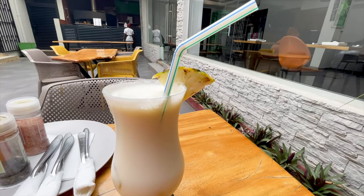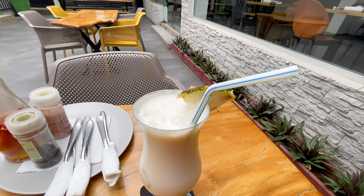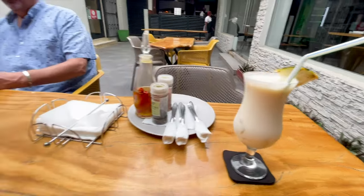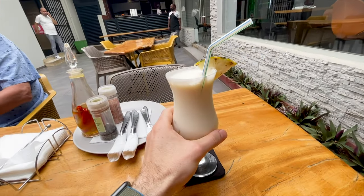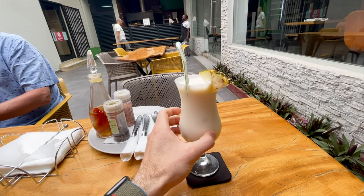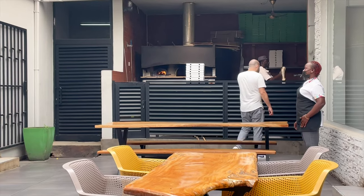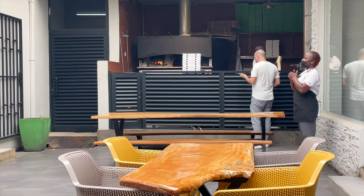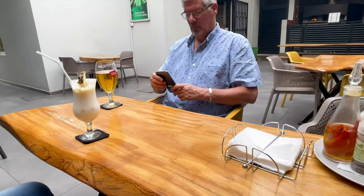So our drinks have arrived. This is the pina colada. It looks absolutely amazing. Even got some pineapple on the top. Mom got a virgin pina colada. Like I said, my dad got the beer, just had a taste test of it, and it tasted absolutely delicious. And then you can see in the distance there, they actually have a wooden oven to make the pizza. So I definitely went with pizzas, but right now I'm gonna sit and we're gonna enjoy it.